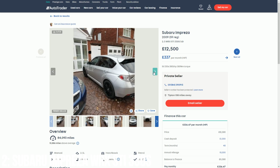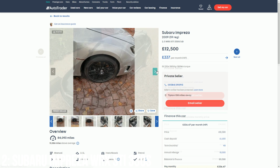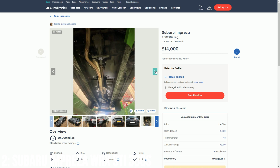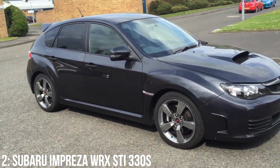In terms of value for money though, this is probably the winner on this list, as they start at around 12.5 grand, with a 2009 with 50k costing around £14,000. And remembering this is a limited edition car, you are kinda laughing. But your laughing might end when you hear about the reliability.